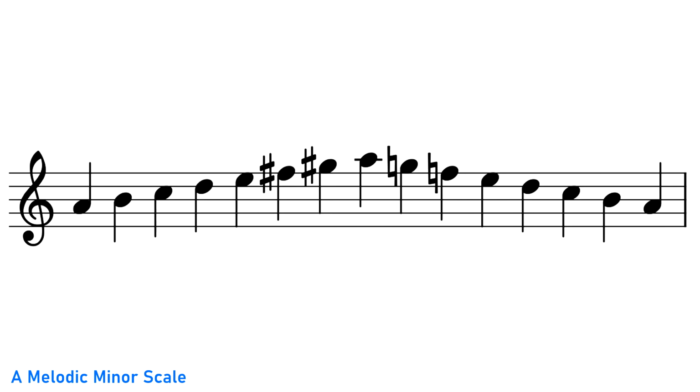The melodic minor is one of the three main minor scales in music. But what makes the melodic minor particularly interesting is that it's the only scale in Western music that uses different notes going up than it does going down.